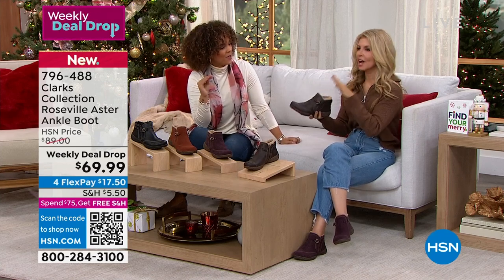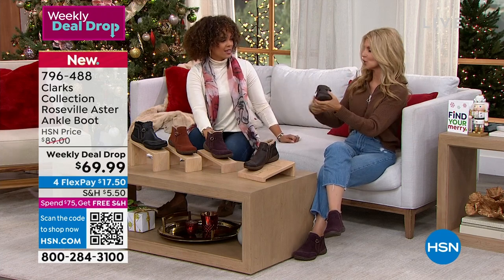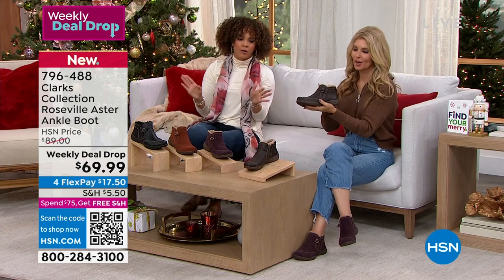And this one's good too because it's not hot. So you don't have to worry about the shaft size. You don't have to worry about anything. It's almost like a shootie. Yes. You know, and it's so cute. Yeah. And ankle boots are perfect. Yeah, perfect, they are.